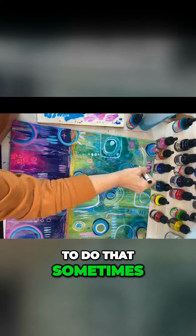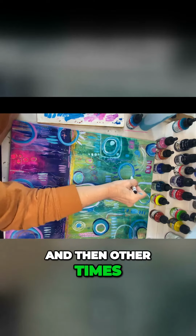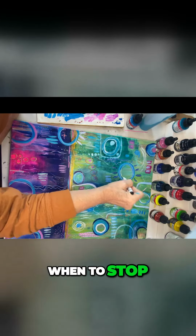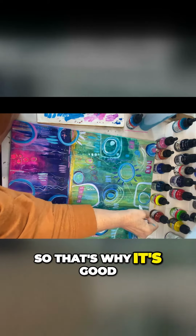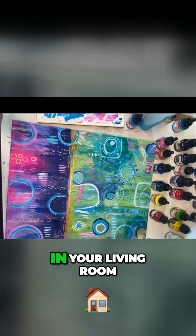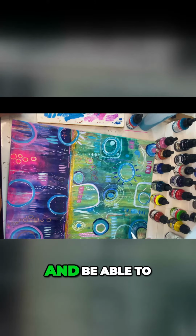I have a tendency to do that sometimes with my paintings. And then other times I don't know when to stop. So that's why it's good to have it in your living room for a little bit. Okay, that's dry. And be able to look at it. Right.